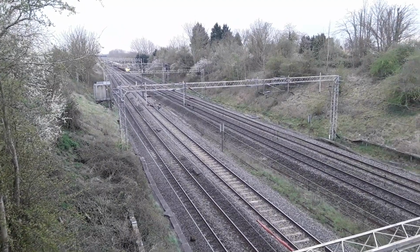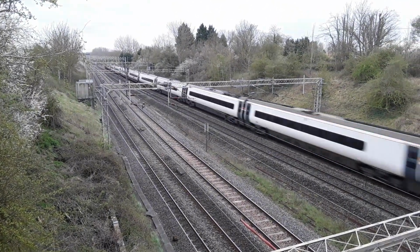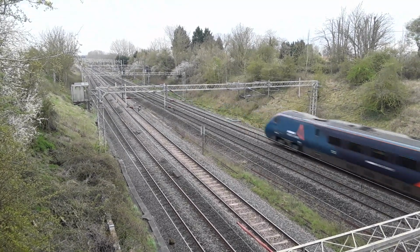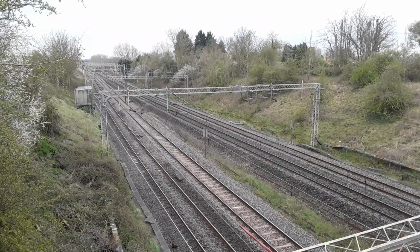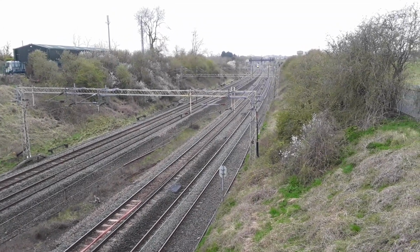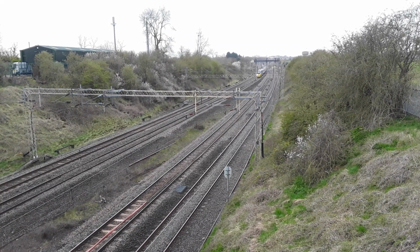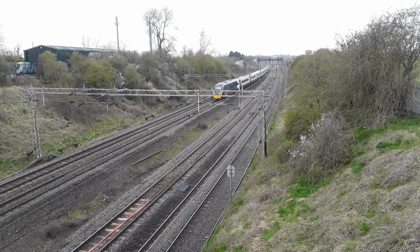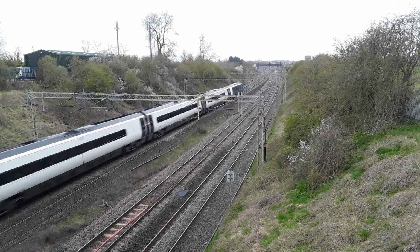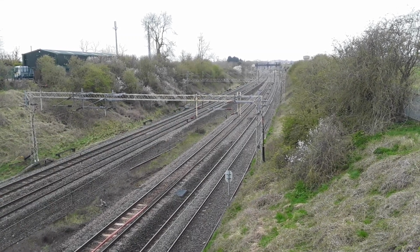Okay, the next train to pass by is another Avanti West Coast 390 going from London to Manchester. 391 126. Okay, the next train to pass by is going to be yet another service from Avanti West Coast in the form of one of their Class 390 Pendolinos going from Blackpool North to London Euston. City of London, 390 138.